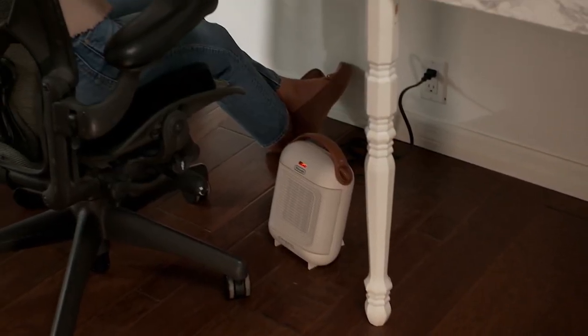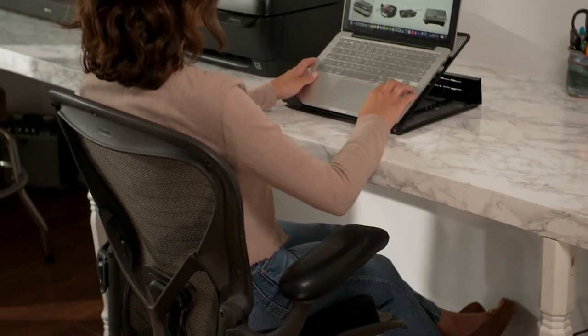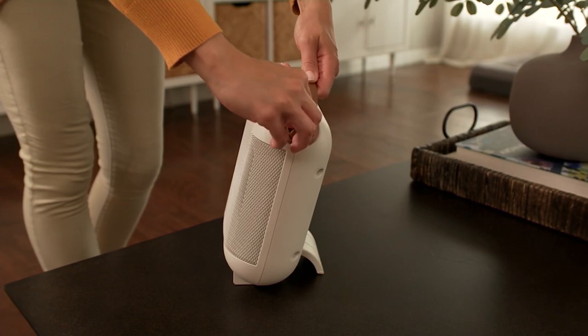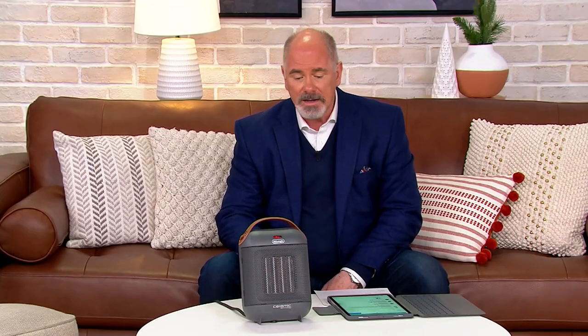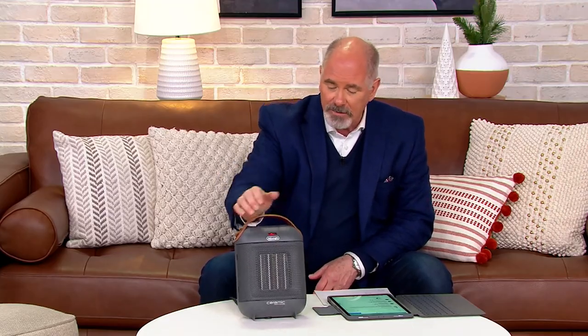And if you live in an older home like I do, there's always one room or more that just never seems to get as warm as the rest of the house. So this is a class act. We're priced at under 50 bucks, and I think that's very, very reasonable. DeLonghi quality, it's very hard to beat. I think it's dressed up very nicely.